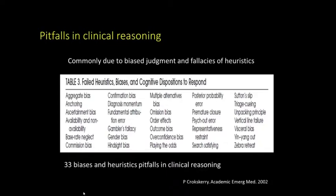There's a whole field out there. I think there are about 110 defined biased judgments, fallacies of heuristics, or impaired cognitive dispositions to respond, otherwise known as cognitive errors. And a few of them are like aggregate bias, anchoring, gambler's fallacy.